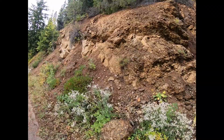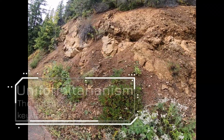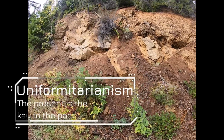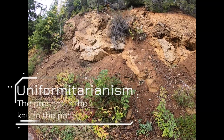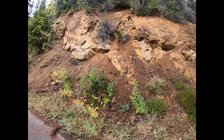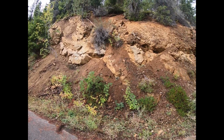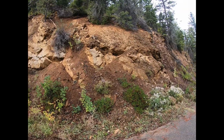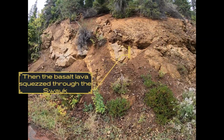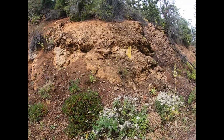And so, once again, like the Bible says, and it agrees with science, and science agrees with the Bible, that these layers were all laid down horizontally, and then the mountains rose up, and these layers went vertical. So this is an amazing piece of geologic evidence that we're seeing right here.